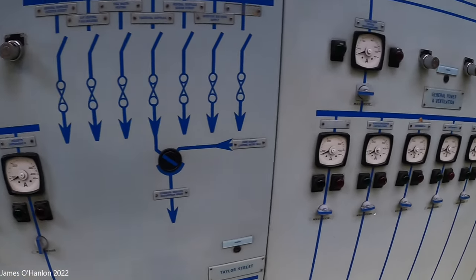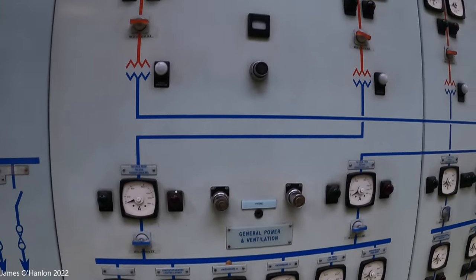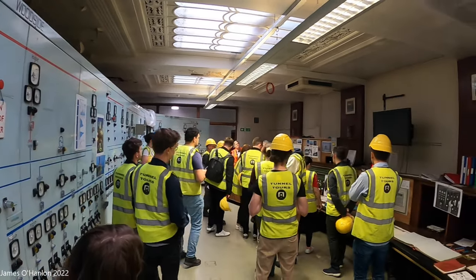And when we get to road level a little bit later on, you might hear them kick the pump in. Although it's been quite dry, isn't it? Yeah. So sometimes you kick in. This area here is our electrical system and our communication system.